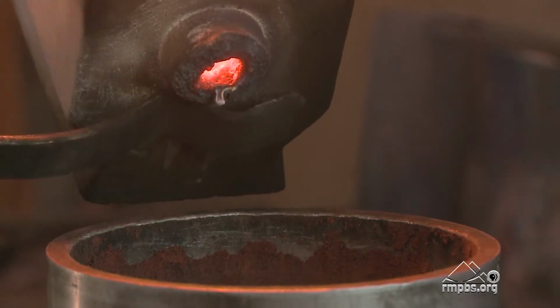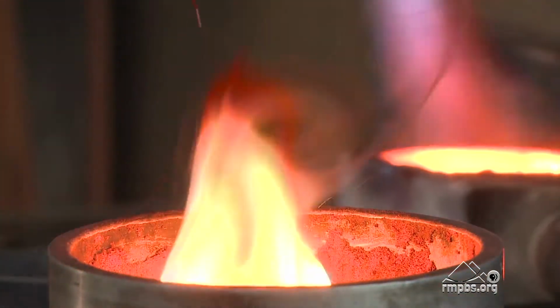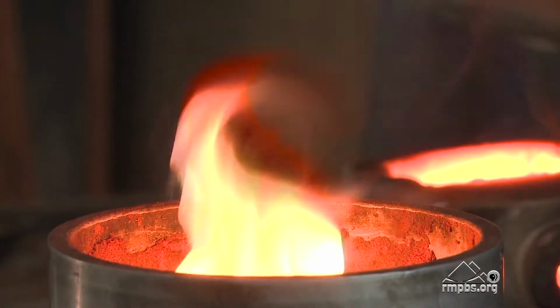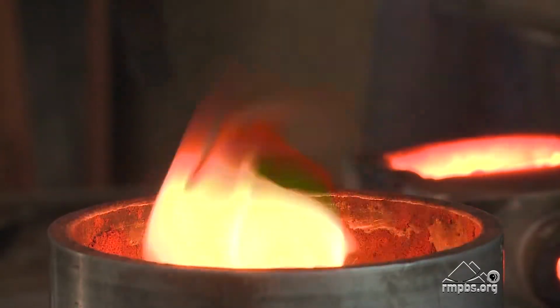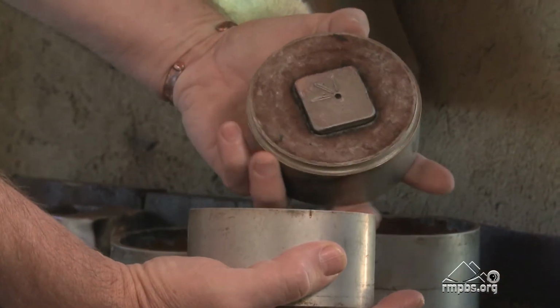Close enough? Yep, you're doing great. We nickname it medieval mass production because what it allows us to do is to take a design that we need to repeat over and over and over again, and it gives us the means to do that.